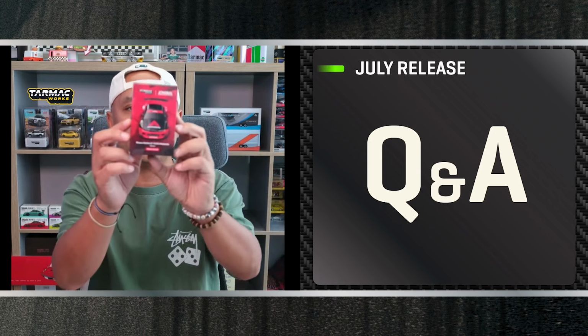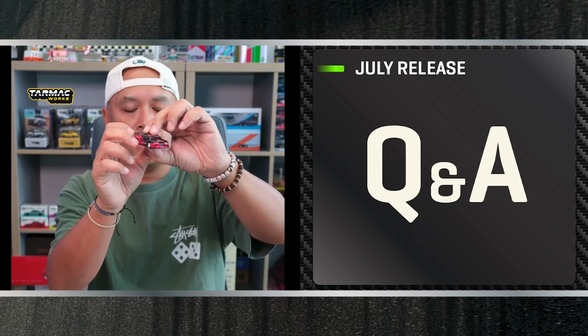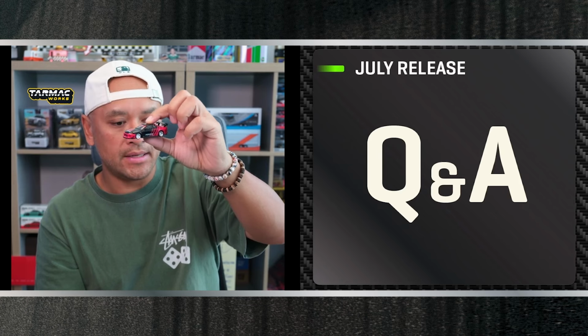Any update on John Sabot R32? Yes, in fact, we just showed it on the previous live. Let me show it again here. This is the box design, sorry for the focus, and this is the R32 in the Advan livery. This particular version, we are targeting to release it at JCCS.